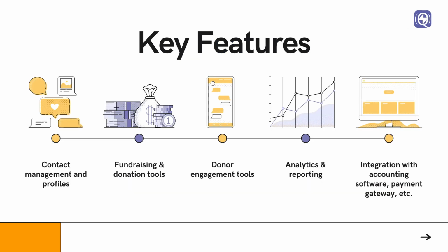Here are some key features that a DMS should have. First, your DMS should of course be able to manage your donor's contact details, as it is the most basic feature of a DMS. Along with it, your DMS should be able to build individual profiles of your donors and view their donation history, background information, and other basic information you have previously collected of your donors. This information plays an important part in getting to know the pattern of your donors in order for you to engage with them more effectively and create a more personalized marketing campaign to target them.